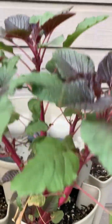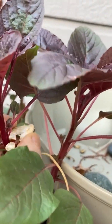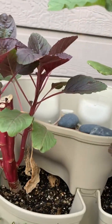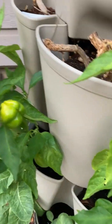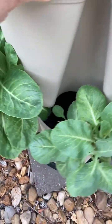It's a Bengali red spinach. I had harvested it. You can see the cut edges here because it was getting too stressed by the heat, and it made new ones. This is my pepper plant, which seems to be doing okay. I've got a few blossoms coming here, which is just delightful and lovely to see. And then over here, I have more peppers. We've got some baby bell peppers happening, and my collards are doing okay.